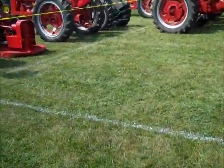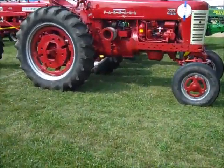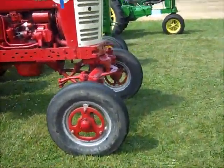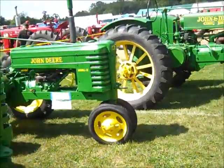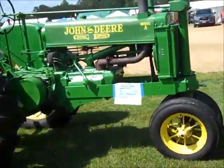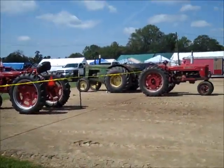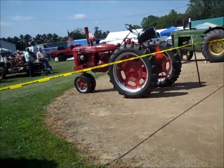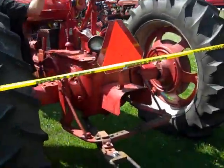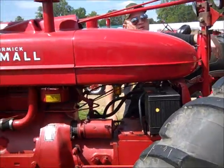These tractors that were here are down at the tractor pull right now. I guess they ran out of Farmalls for some reason. There's another one down there. There's a John Deere 80 that's going to win the pulling contest of the big tractors. There's another Farmall that might run.